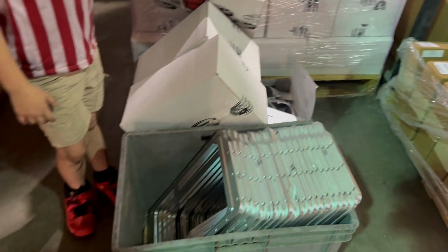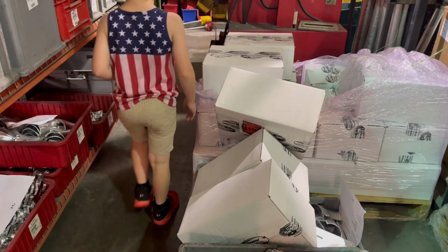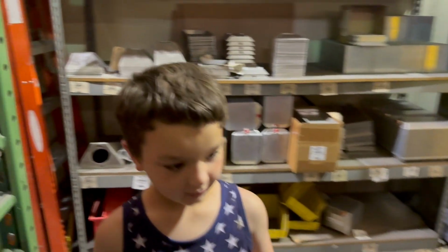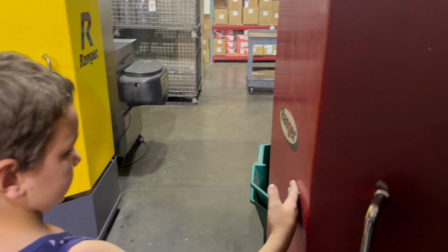So what can we do with that machine? I'm not 100% sure what that machine is. There's a ton of stuff that goes on that. Some older stuff, older machine. Yeah. Oh, it's a parts washer. It's just a hot tank. It's nothing fancy.